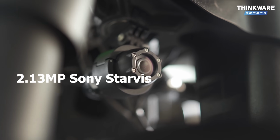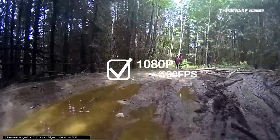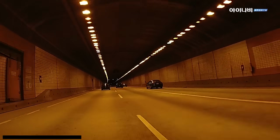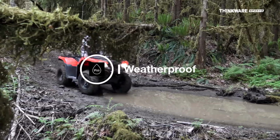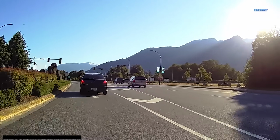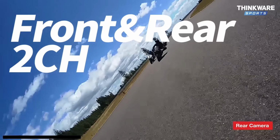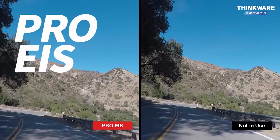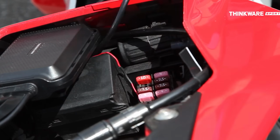Each of the cameras uses a 2.13 megapixel Sony Starvis lens to record in full HD at 30 frames per second, with a 140-degree viewing angle. They are IP66 rated because you need them to function well regardless of the weather condition. Sports M1 comes with built-in Wi-Fi to send recorded footage directly to your smartphone. The cameras are supposed to be hardwired to the motorcycle battery, so they turn on and off automatically with the vehicle ignition.